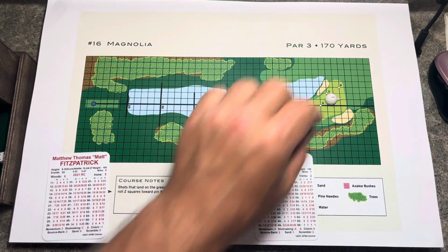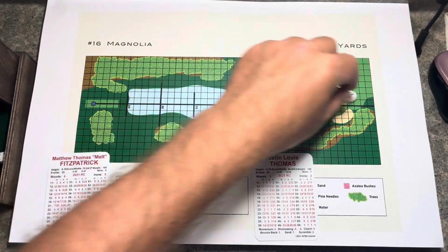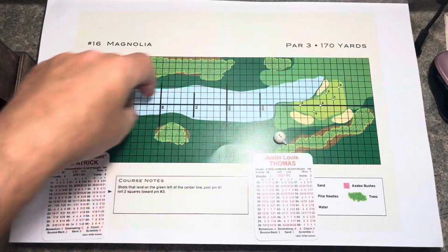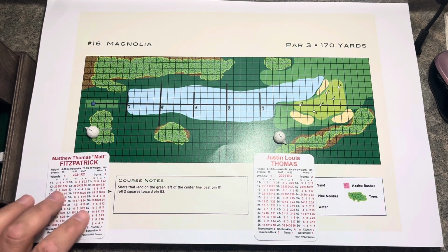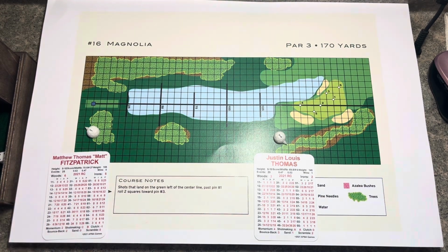All right. Now we'll take him off when he was on the green. Justin Thomas has an iron effect too, so we need to move down a couple clubs. Wait a minute, I screwed up. That was a 5. No, that's right. He hit it 170.